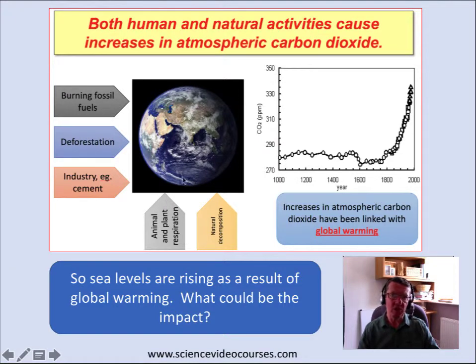So there we have it. We know that global carbon dioxide levels are increasing. Now, some of these are natural. Animal and plant respiration is a natural process. Natural decomposition, a natural process. They won't necessarily contribute to global warming and sea level rising, but the big players are burning fossil fuels, deforestation, and production, for example, industry, e.g. cement, and I'm sure others as well.